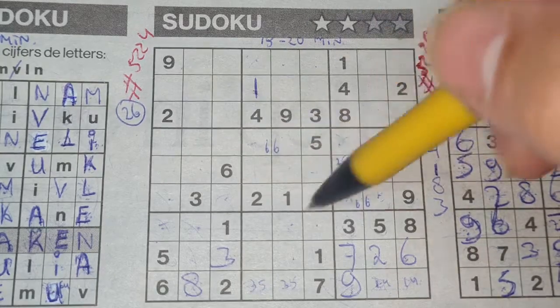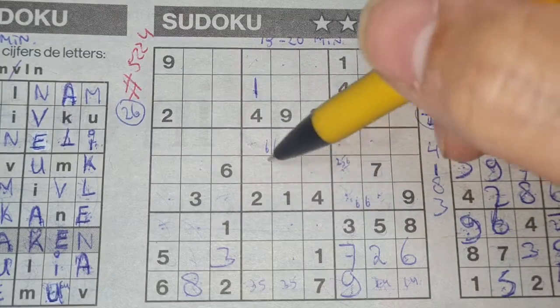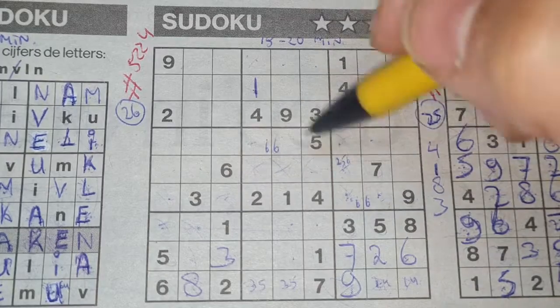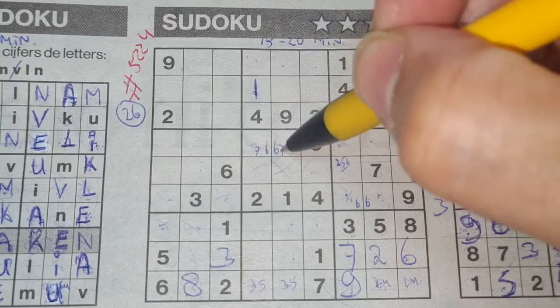Five missing numbers in this big square. One of the missing numbers is 7. We have a 7 in the middle row, so no 7 in these three boxes. So the 7 goes together with the 6 as a pair. 7 and 6.